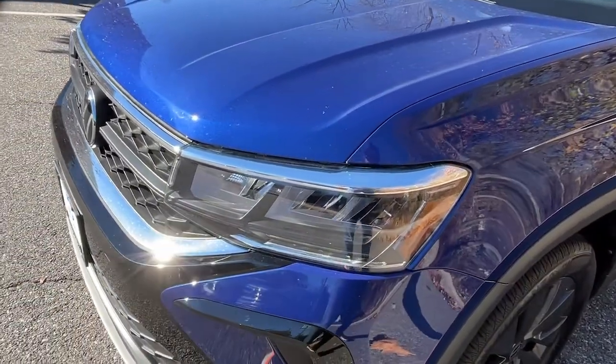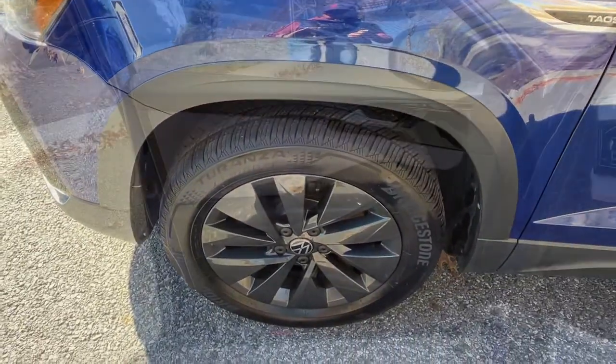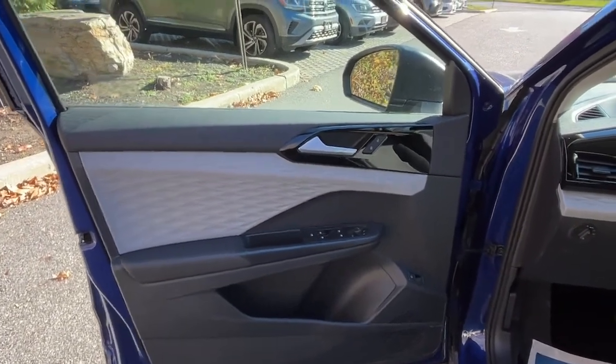Make your daily drive a joy in this well-equipped Taos. Come in for a test drive. Our team will make it the best part of your day.